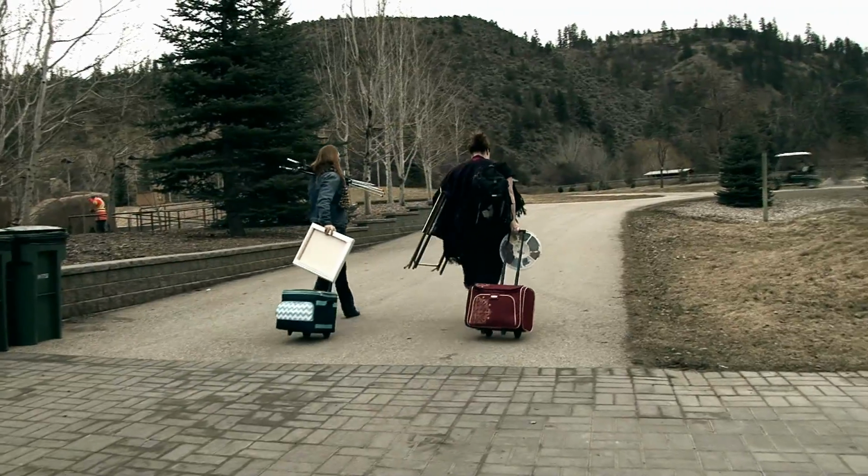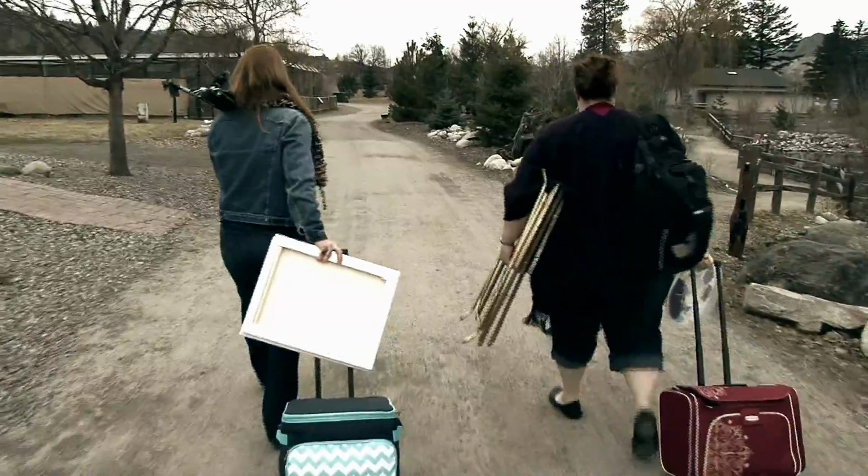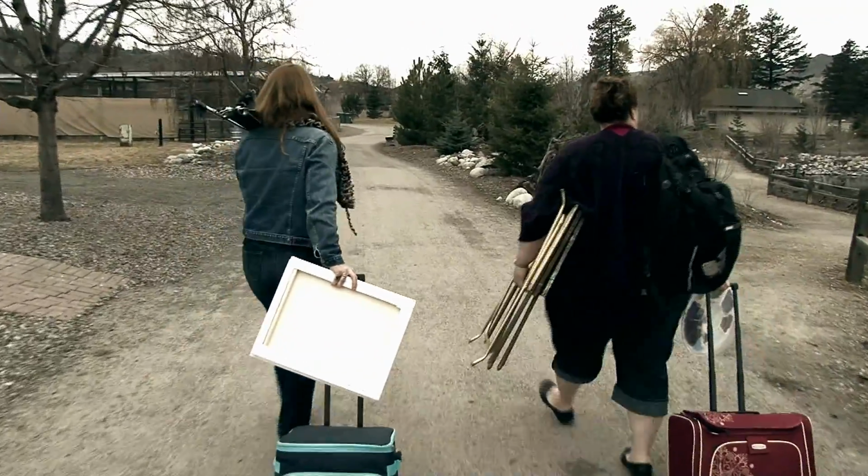The BC Wildlife Park facilitates an environment where people can connect with animals within a healthy, natural environment.